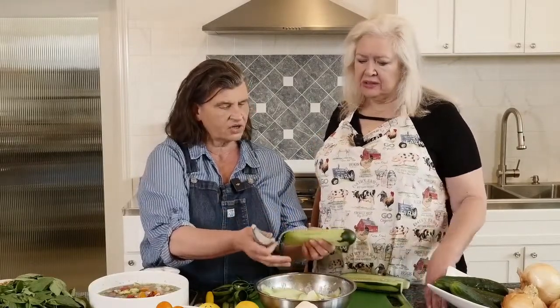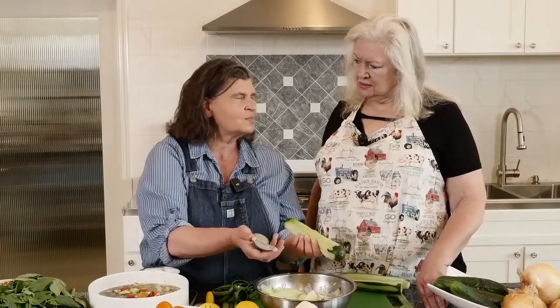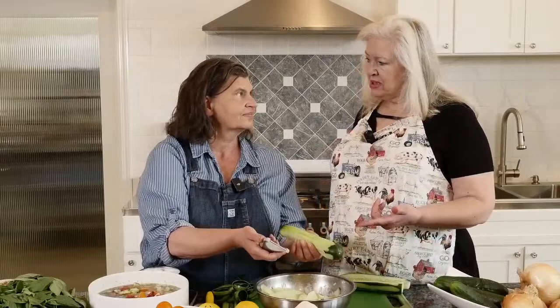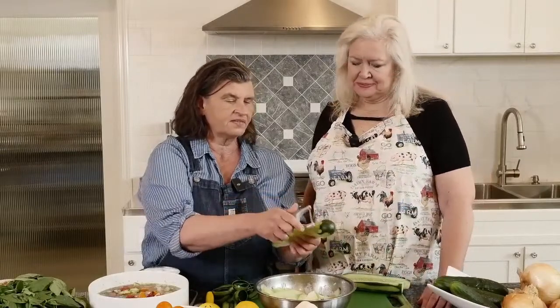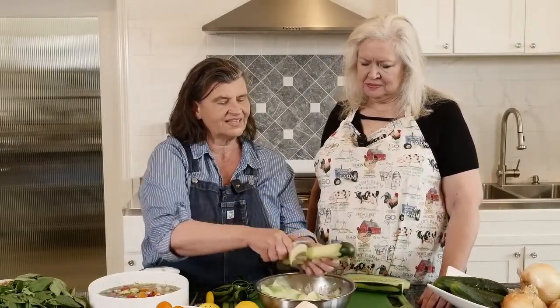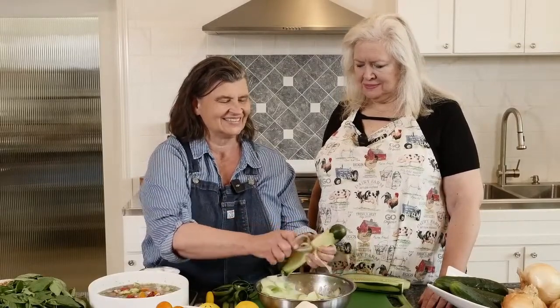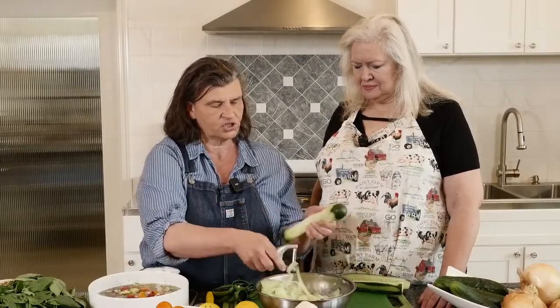It won't adhere to that. Plus, let's just be honest, the seeds get in between your teeth. They're a little aggravating. And that's where the bitterness is, the peel and then the seed. So we're going to keep it sweet because, you know, us Southerners, we like things sweet. And then if you want to go back and get any little ridges, you can.